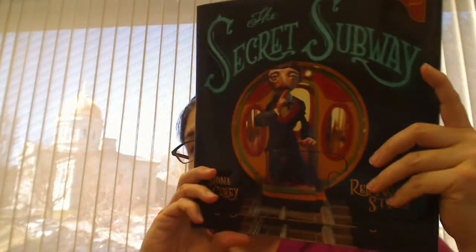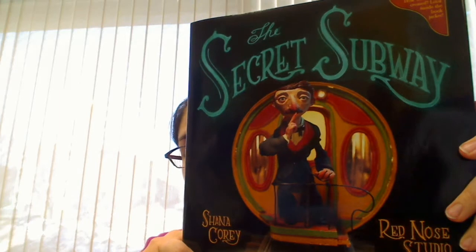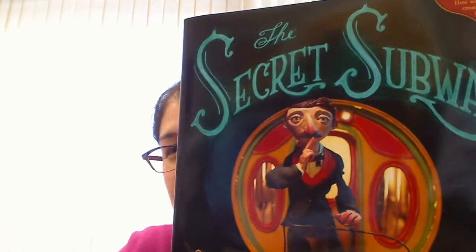All right, on a totally different note, this book is awesome. It's called The Secret Subway. And if you look a little closer, look at this art. It's like, I don't know, is it clay? Painted clay, I think? Yeah, and they're like little dolls.